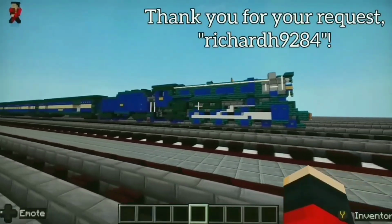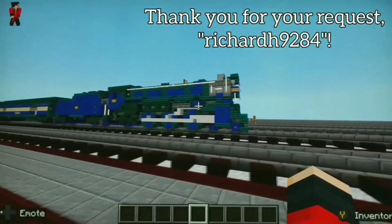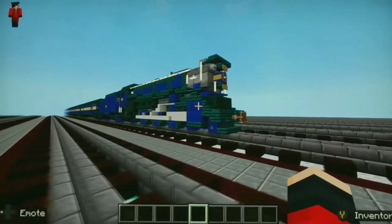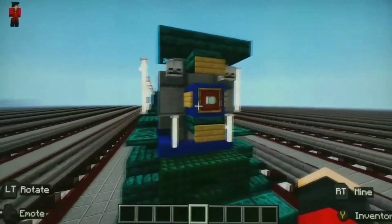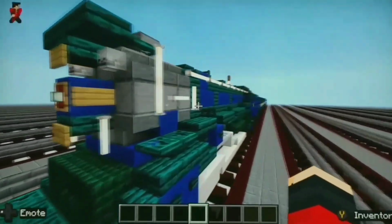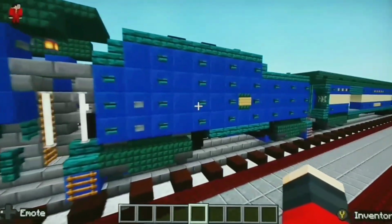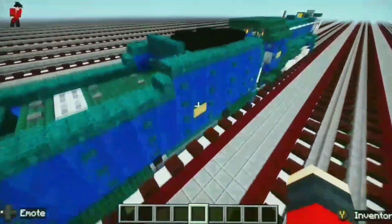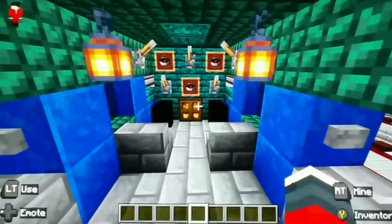It was requested for my videos, so here it is. And as you can see, I put a lot of details into this model, including some handrails on both sides of the boiler. I had some details over here, some details on both sides of the tender, and the interior of the driver's cab.